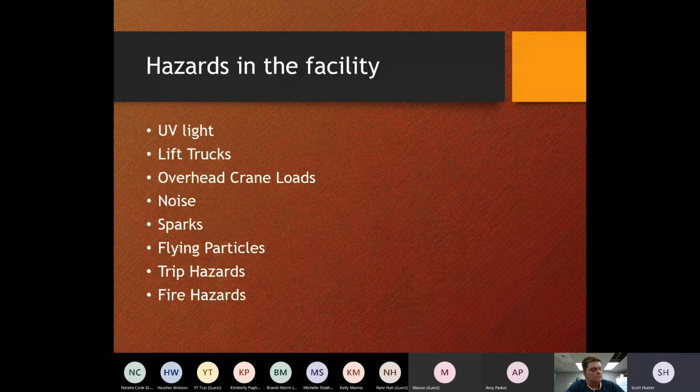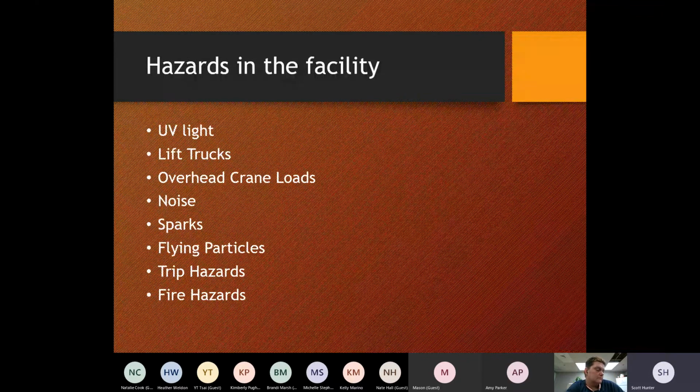When we talk about the hazards of the facilities, it's critically important that the new employee understand the unique hazards of your facility. Again, they may be coming from somewhere that had very few hazards. You may have very few hazards, but make sure they understand them, whether it's some kind of UV light or laser light, because of the equipment we're using today, or understanding that forklifts may be in an area, lift trucks, moving powered industrial trucks that they need to watch out for.